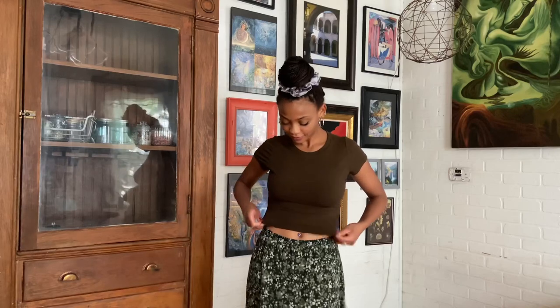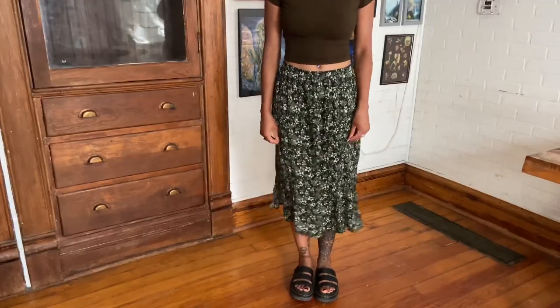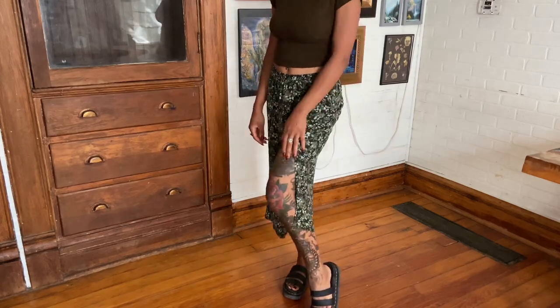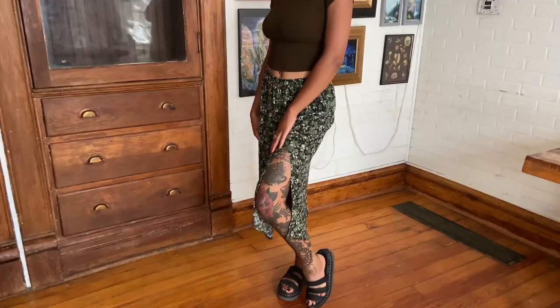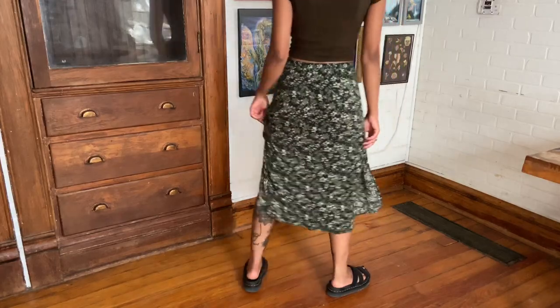So I have this really beautiful, almost olive toned green crop top. It's definitely a ribbed fabric. I thought it would look really good with this really pretty floral skirt. The skirt has some slits on the side and it's almost a little hidden until you make a little peekaboo with the thigh and calf. I also paired my Doc Martens slides with this.